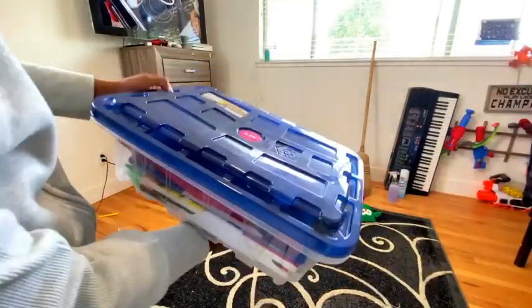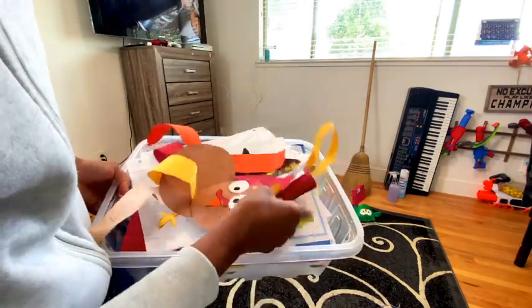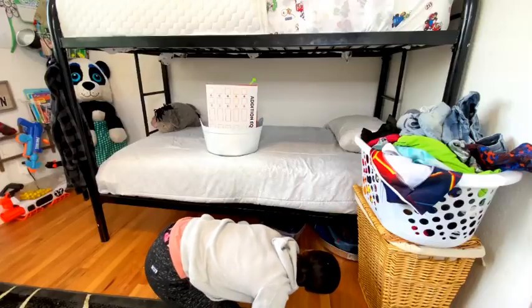So being that I like to rotate his artwork out, I also like to keep it as well, but I just keep it in this little bin that I got from the 99 cent store. And here is just where I store it, so I can just slide it underneath the bed right now.